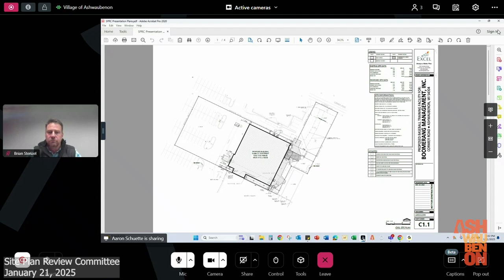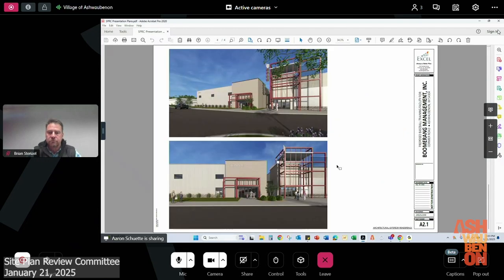I'll show you the exteriors here. The exteriors consist of a combination of masonry, metal wall panels, and stone, all of which meet the requirements of the Ashwaubenon zoning code and the PUD agreements. I will go through the staff conditions, and I'll just read them for the record. For the building, they must use fully concealed fasteners for exterior wall panels. They must screen any rooftop or ground-mounted mechanical units visible from the property boundaries or public right-of-way. They must additionally meet all applicable requirements of the Ashwaubenon Site Plan Review and all other applicable village ordinances.